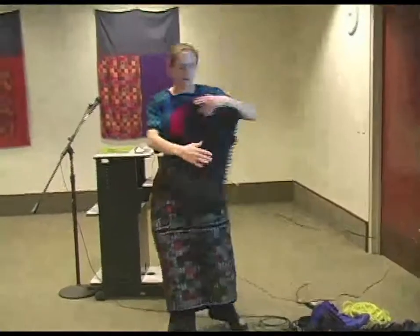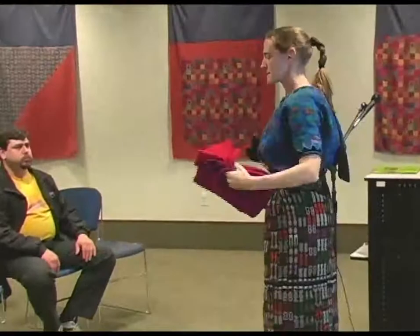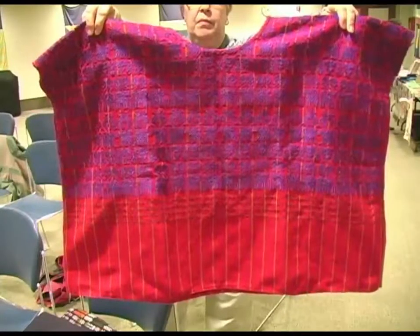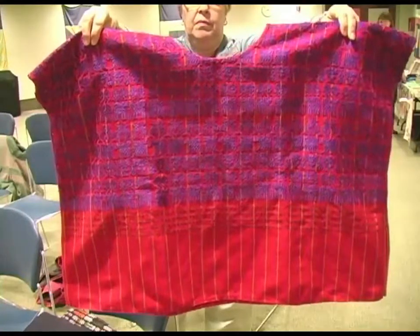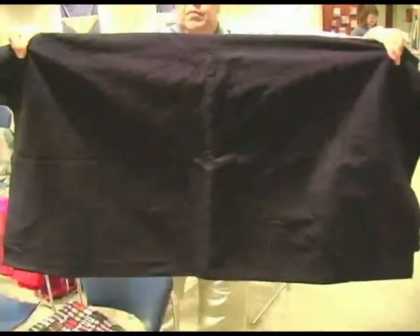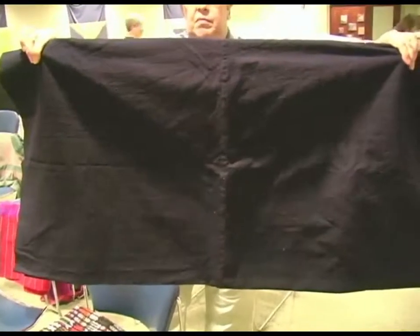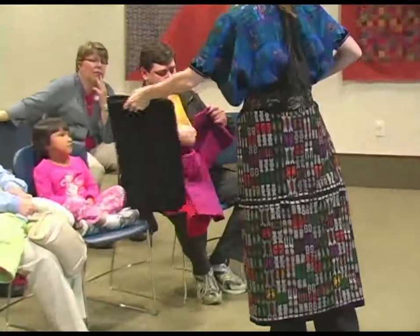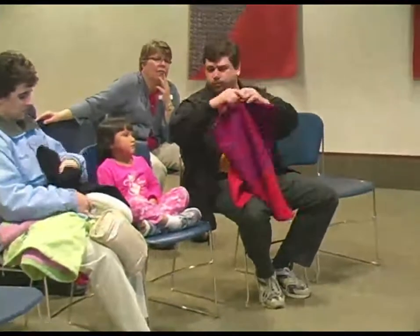Now, as I said, you can tell where someone's from by what they're wearing. So this is Santa Catarina. This is an example of a different village. This is Panajachel. So you can see the colors are different. The style is slightly different. And then they traditionally wear a plainer bottom. So totally okay. Take this out too.